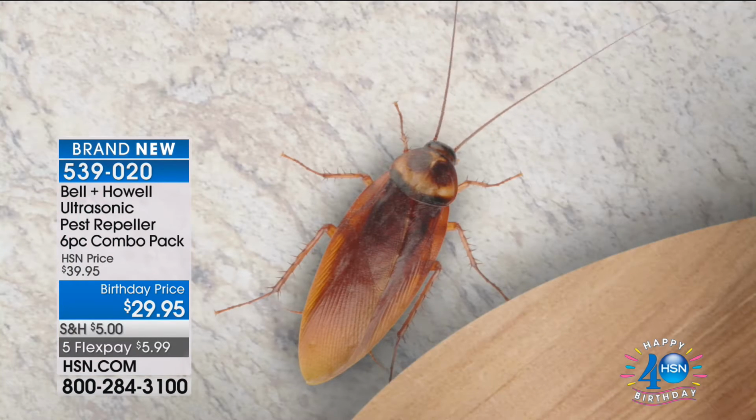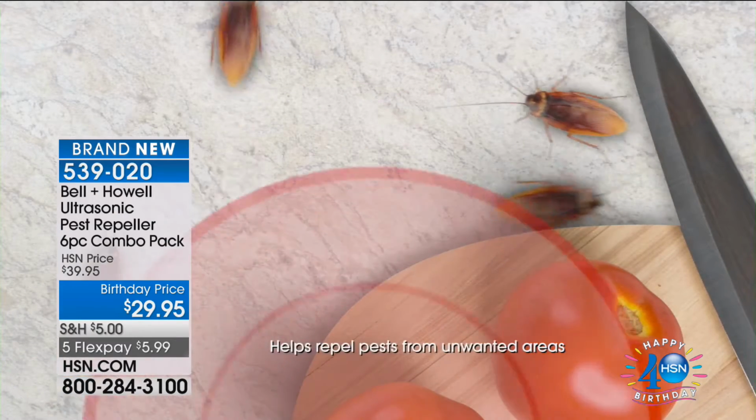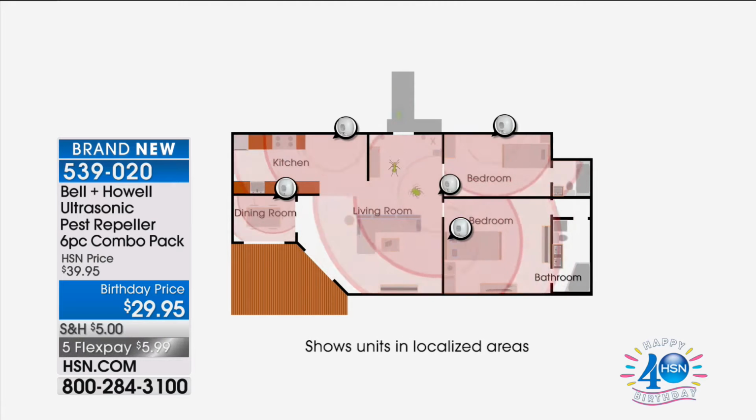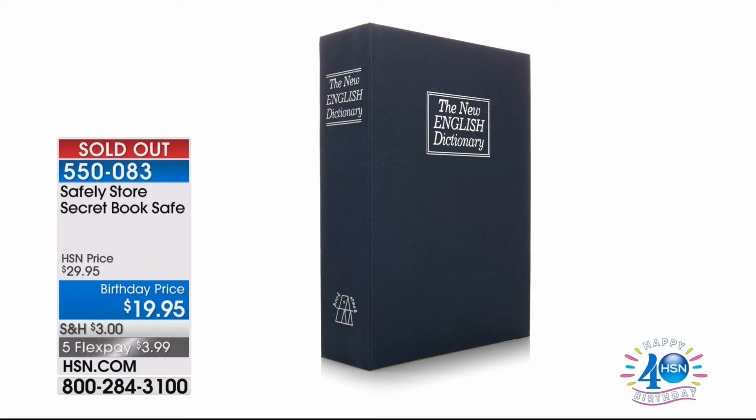But what makes me happy is when these little guys. Does that make you? No, that's what makes me upset. I hate little critters. I hate rats, mice, spiders, roaches, ants. So I love my Bell & Howell. I own this. I tell everyone about my Bell & Howell because it is an ultrasonic way to repel all of those critters. There's no sprays, there's no chemicals, there's no traps. They discreetly, quietly repel all of those little boogers. Look at that. Okay. I love that.